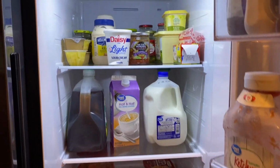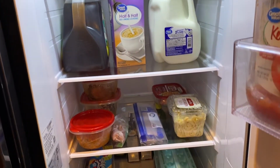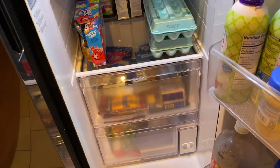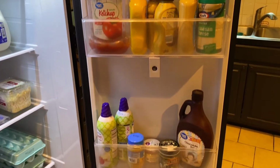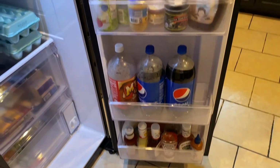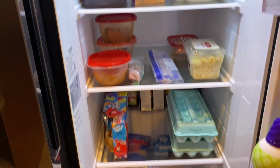Oh, it's so much space. So you can see there's the top shelf. This is the refrigerator. Lots of door handle space. I feel like I need to go grocery shopping to fill this up.